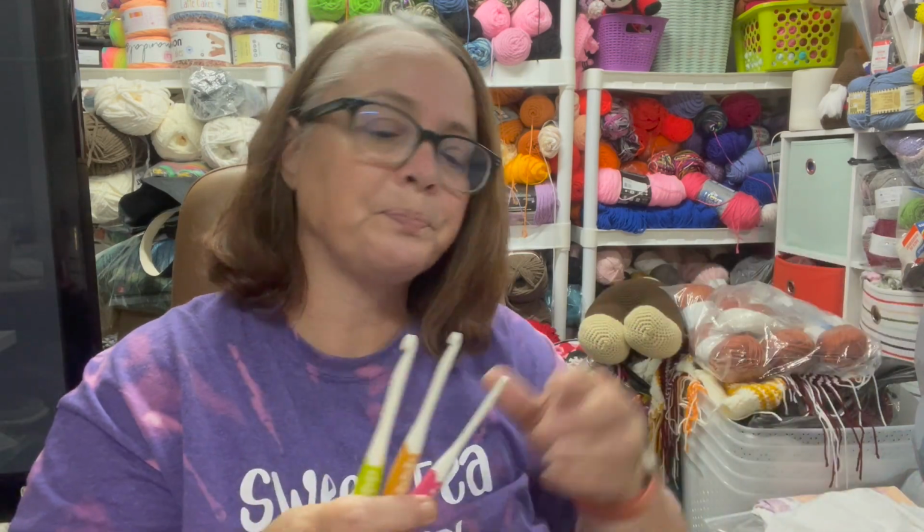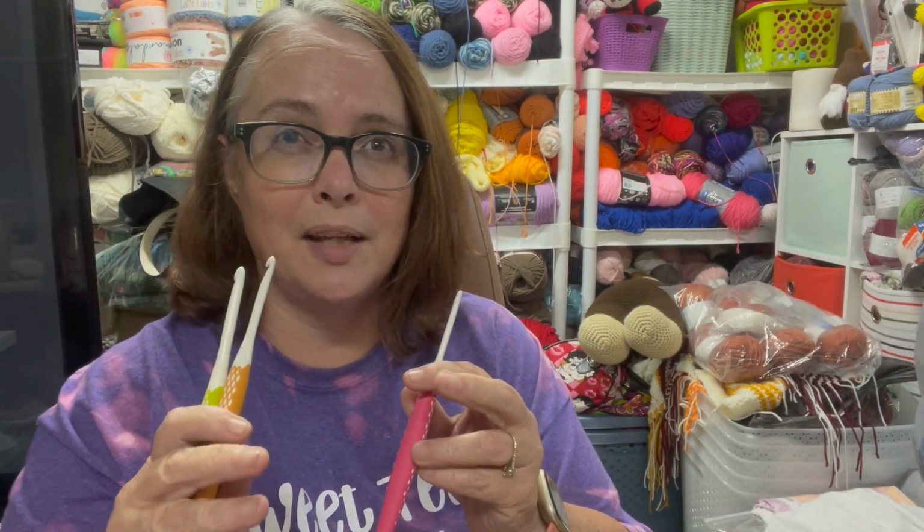As far as the G hook and the J hook, I got some yarn that called for a J hook, so I thought, well, we'll just try it. And then the G hook I tend to use a lot for my amigurumi. So I picked those up, although I do have these hooks in these sizes in other brands. Like I said, I wanted to pick them up, give them a review, let you guys know what I thought of them. These are $5.49 to $6.49 respectively at my Michaels.